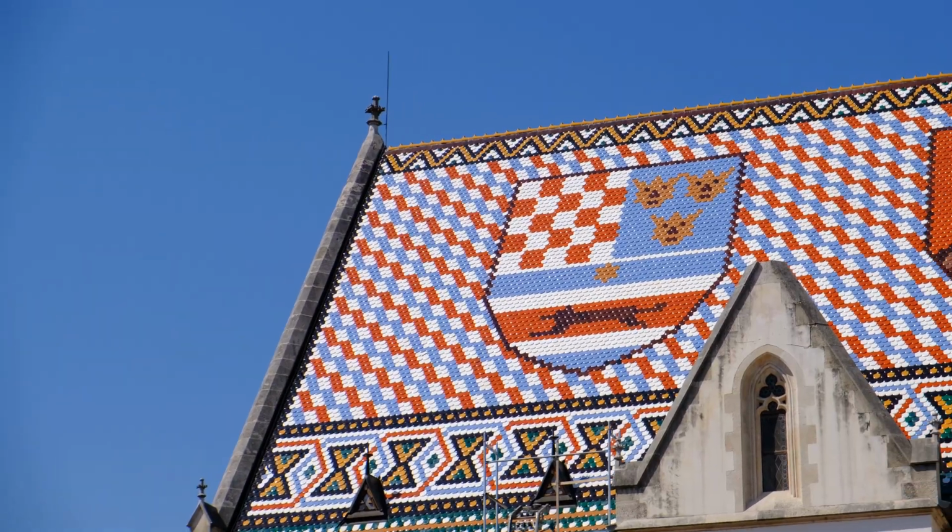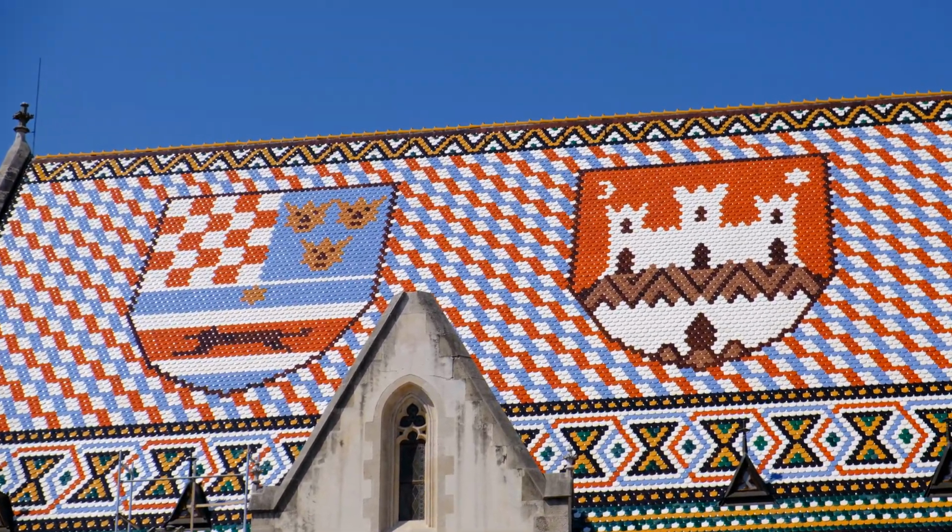So we made it to St. Mark's Church, which has this really cool tiling on the roof and everything, and it's this whole square, which is currently closed because of construction due to an earthquake 2 years ago. So they're still fixing that, I guess.